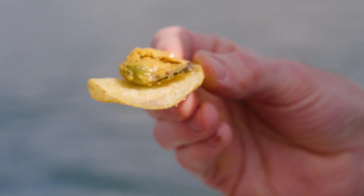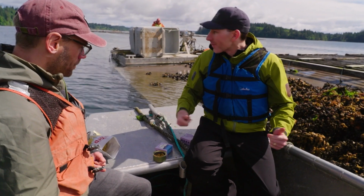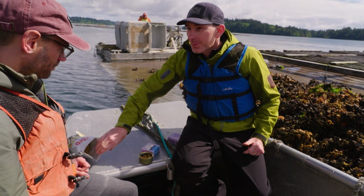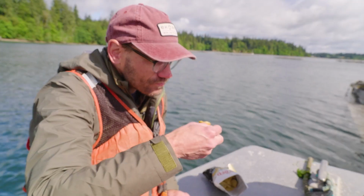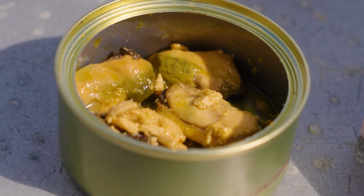The flavor's unbelievable. Maybe it's the vibe too. We're eating tinned mussels here on the mussel raft, but the flavor's awesome. And the chip with a little bit of that salt and that pop, it's awesome. Yes, this is truly a taste of the Northwest.